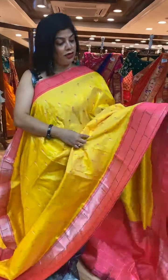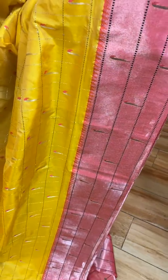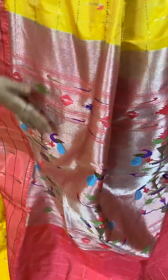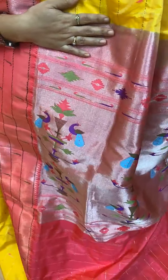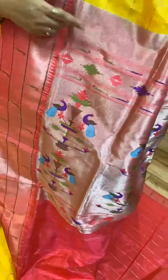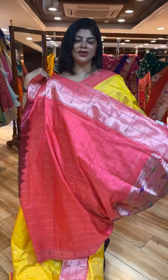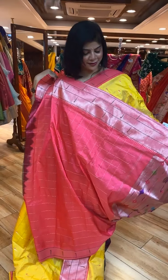Next, see another saree. Beautiful yellow with peach combination. Very lovely, lovely shade. All over saree checks with munia booties. Border, triple munia contrast borders. This is the pallu, rich paithani kaddi, contrast pallu kaddi with flower vases and peacocks, along with the diamond and munia booties border, contrast blouse with checks and border.